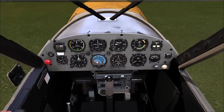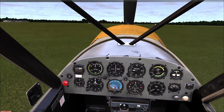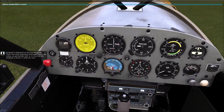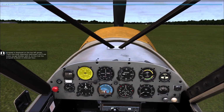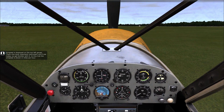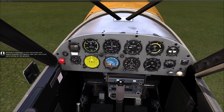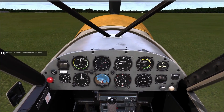Now, there are only two bits of information you'll need from the instruments during this lesson. Airspeed, how fast we're going, would be that one. Altitude, how high we are, would be that one. Airspeed is displayed on the top left gauge. That's the most important instrument you'll use today, so get familiar with it. In this Cub, the airspeed is shown in miles per hour. Altitude is displayed on the instrument just below the airspeed. It's reading near 0 since we're sitting on the ground. All right, let's start the engine and go flying.